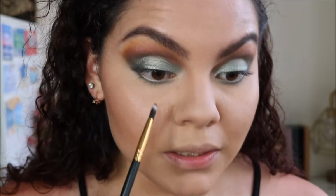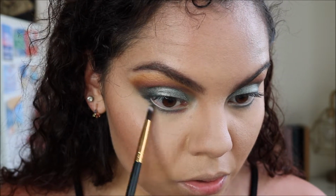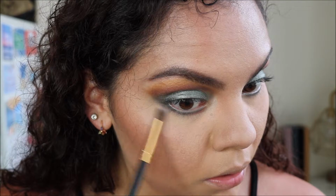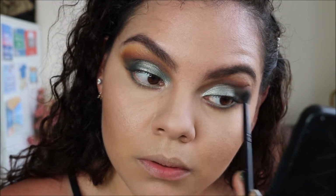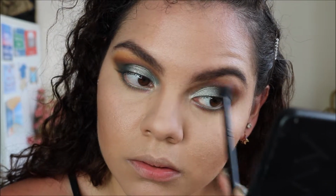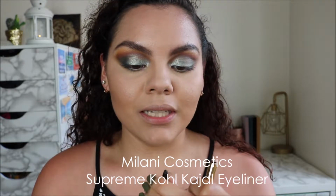So using a pencil brush, I'm going to run this reddish shade under a green. I feel like it always looks like two different people did one eye and then someone else did the other. I'm going to use some black eyeliner today.